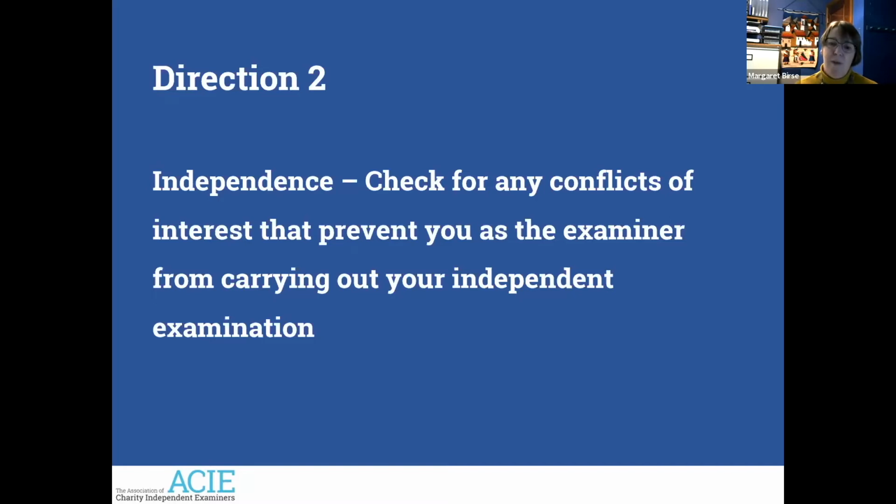So just be careful. If there's anything that might influence you in your decision making, then don't take on that IE role. You can't review your own work, and that's why you can't be involved in the administration of the organisation. You cannot be related to a trustee or a major donor or beneficiary. You cannot be a key management personnel of the charity or of any subsidiary, and you cannot be a spouse or a civil partner of any of those linked people either.